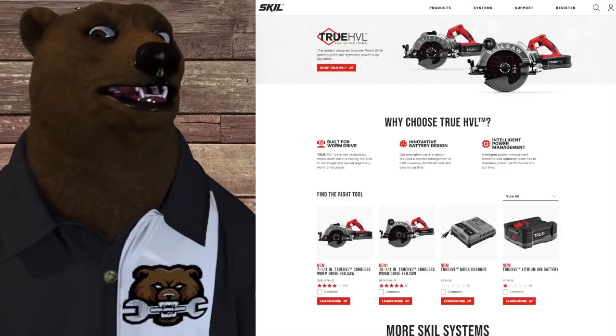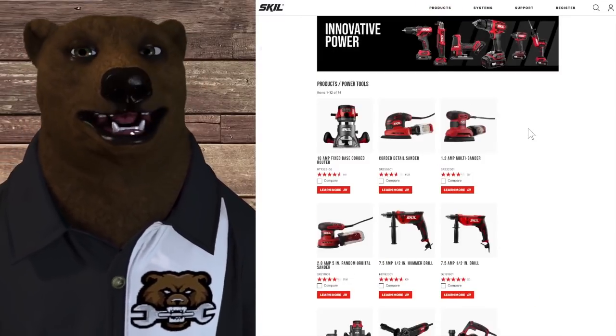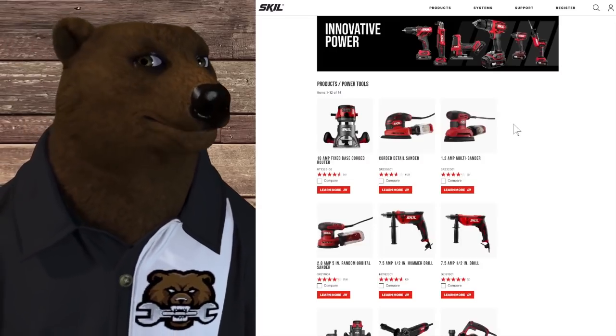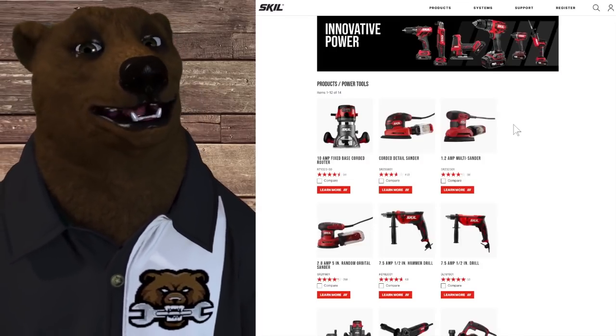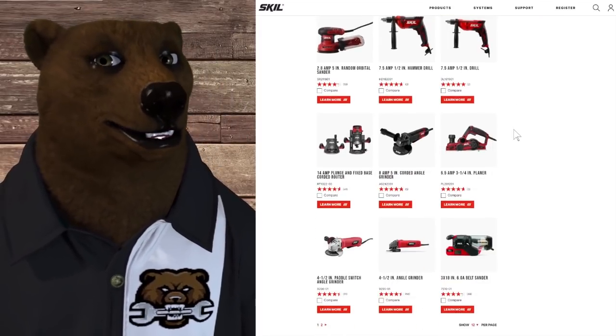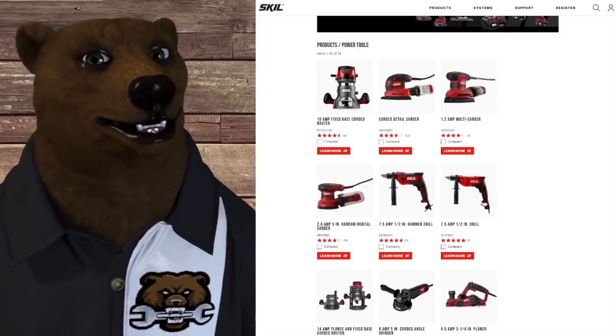Right. Now they also have a whole line of corded hand tools. Again, I would say corded is underrated. And the runtime on it, you'd be surprised. So they have a great selection of corded tools there. Pretty much most of the stuff you'd need for the shop. I hear a really great router.